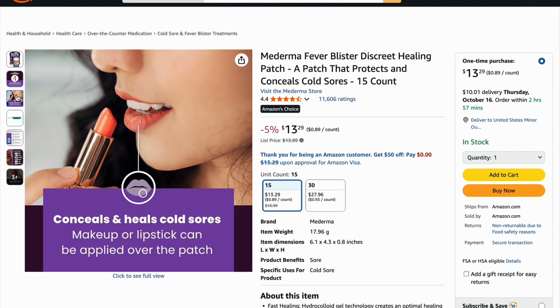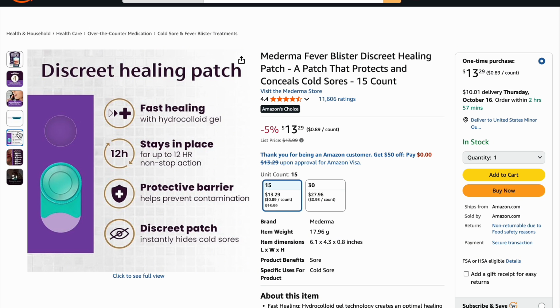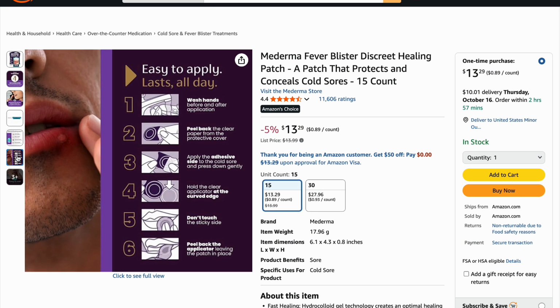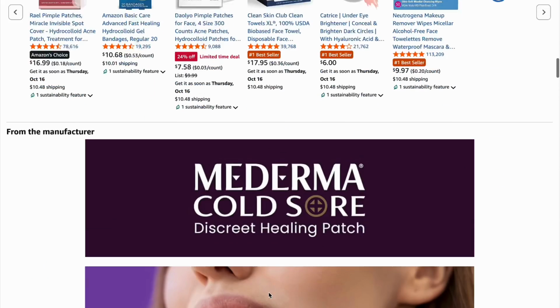Instead of leaving a fever blister exposed, you apply the patch, which blends in with your skin, reduces visibility, and creates a barrier to stop irritation and contamination while promoting healing underneath. The technology behind it is hydrocolloid, a moisture-locking material often used in wound care.